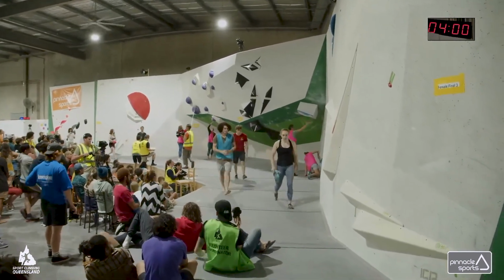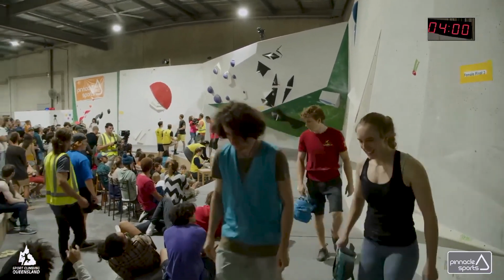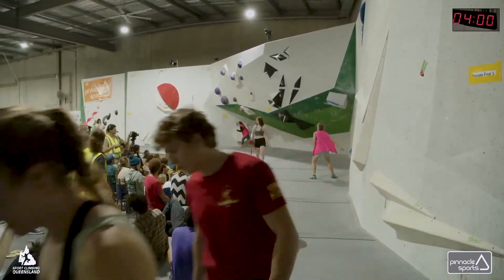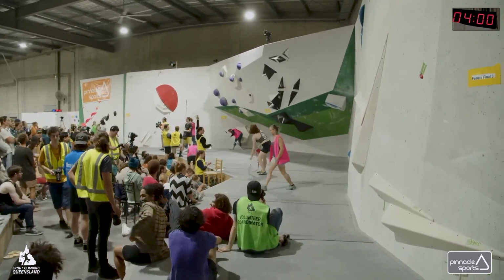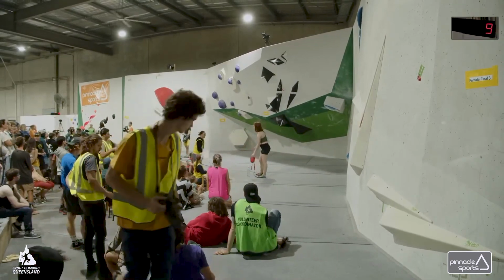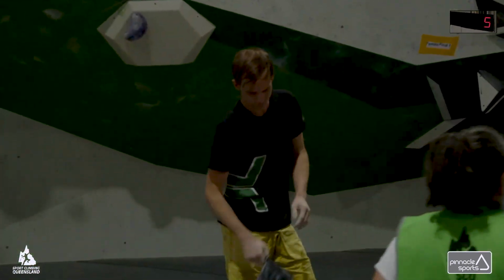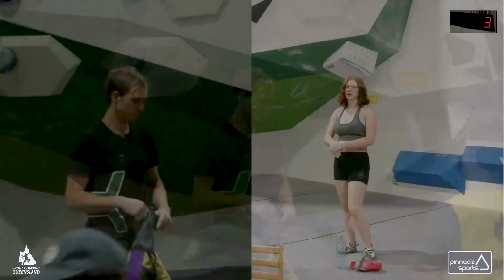You want these problems to maybe put some attempts in the tank for some of the climbers? Yep. So best case scenario, the strongest climbers will do them quickly, and then they get less tired, so they have more energy for the next final. But the people in the middle might take more attempts, and that cumulatively adds up to a lot more fatigue. Yeah, I bet it does.